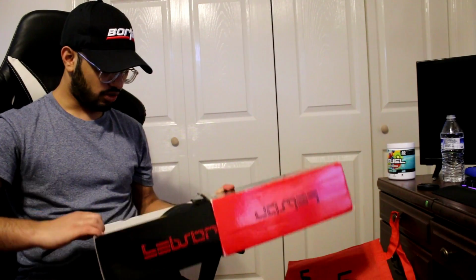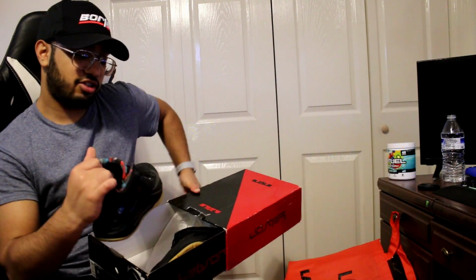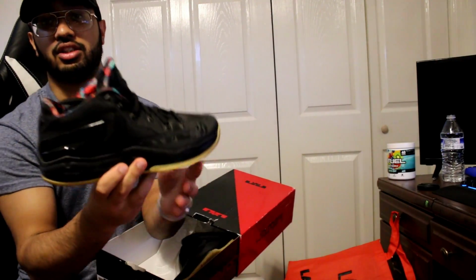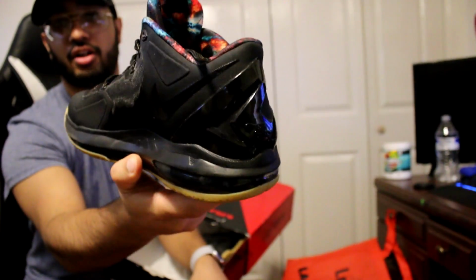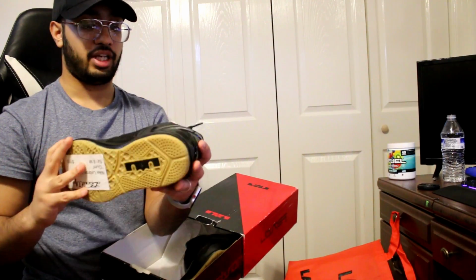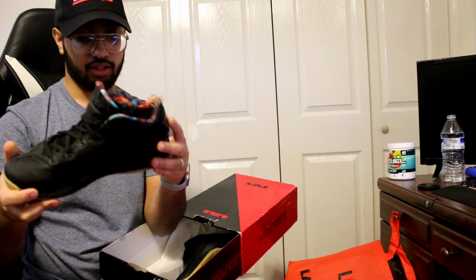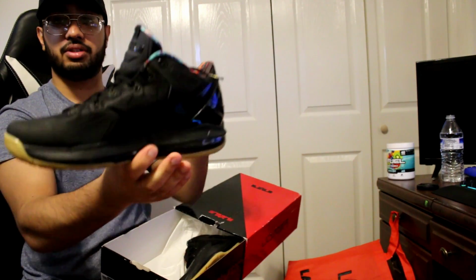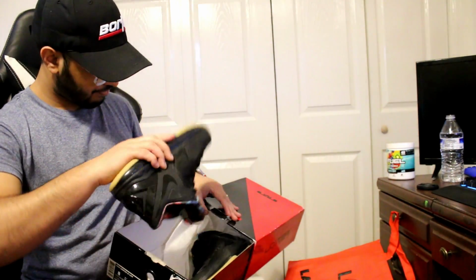So let's see what else. Okay. These are actually kind of nice. I actually like these. These are low top LeBrons. These are actually kind of fire. It's got the gum bottom, so you can actually wear these out. But yeah, low top LeBron, size 8, good. Sell these for $150. The gum bottoms, not bad.